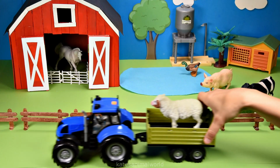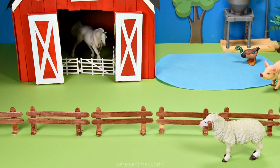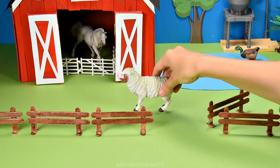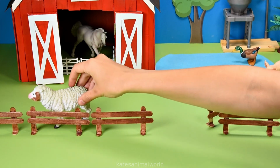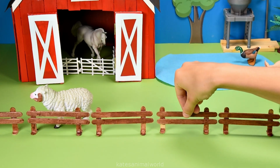Oh, the tractor's arrived. Who's in the back? It's a sheep. Did you know that a group of sheep is known as a herd, flock, or mob? Wow! Don't forget to close the gate.